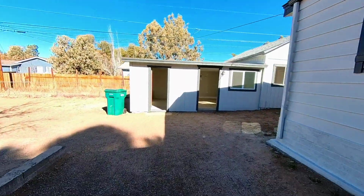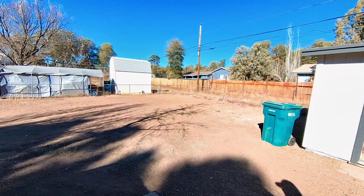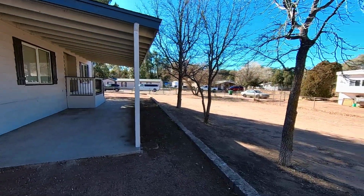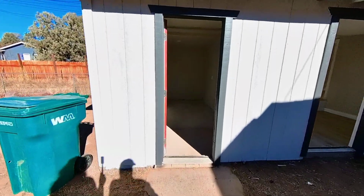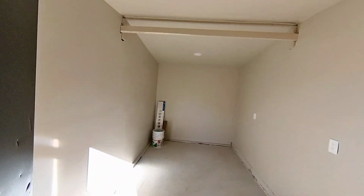In addition, we're walking you now to a very nice yard. Big yard, really a nice sized yard. So here you've got a storage shed. You could turn it into a workshop. It's got electric. Obviously, it's got lights.